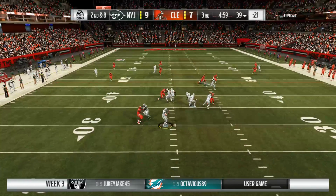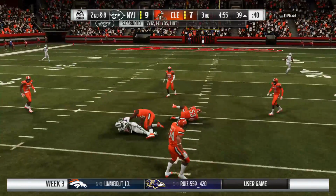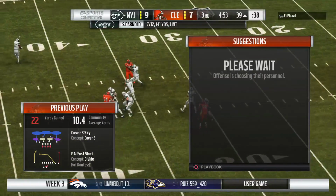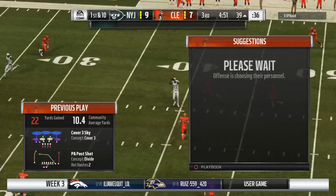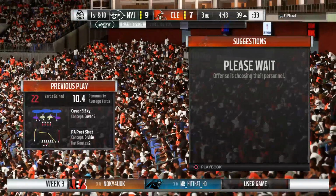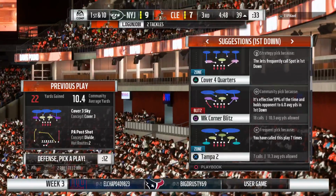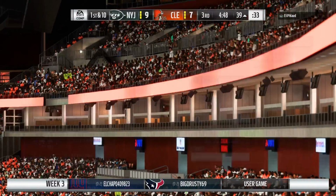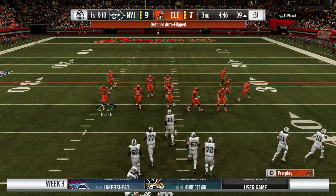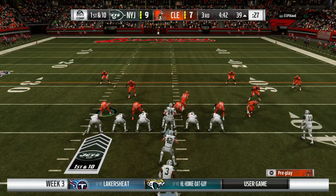Back to throw, Darnold. That's complete over the middle to Anderson, and he's taken down, but not before he gets this into enemy territory across the 40. A good pickup there at 22. So a 1st and 10 upcoming from Browns territory now at the 39-yard line.